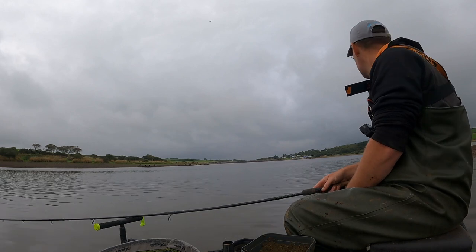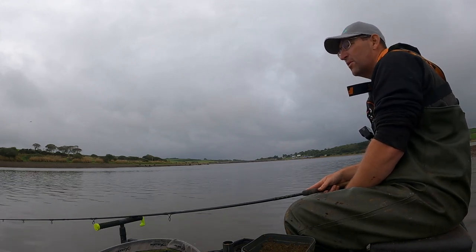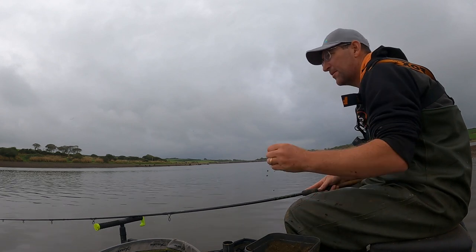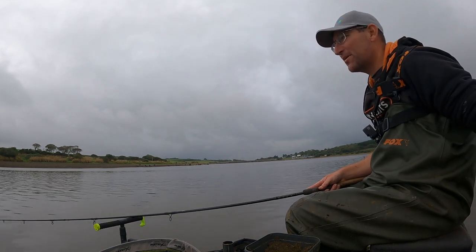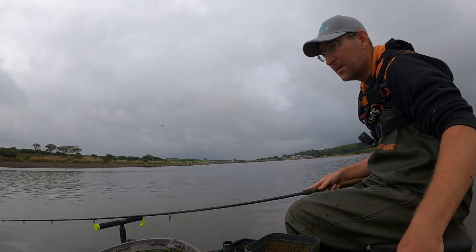Can't really, I'm not really looking that way too much. Are you catching? 14 skimmers about. 14 skimmers, and a bream. And a carp. No, he's had a bream. Has he? £4. He's had a £4 bream. Lovely.